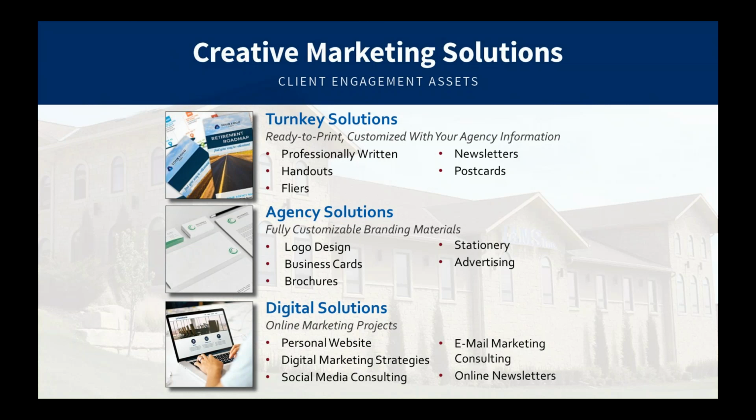So if there's something you're looking to do on the marketing side, maybe you don't even have a logo yet or a business card, we can do all that design work for you for a fraction or no cost at all, a fraction of the price that you would pay a freelancer. So if you do have something you're looking to do, give Sean or Jacob a call. They'll be happy to help you out.